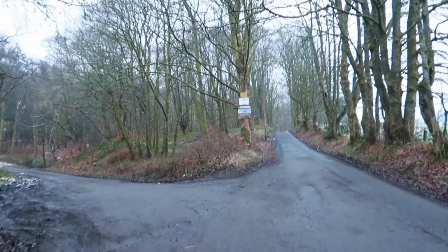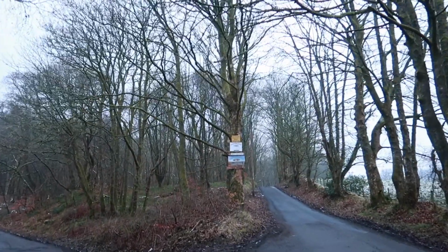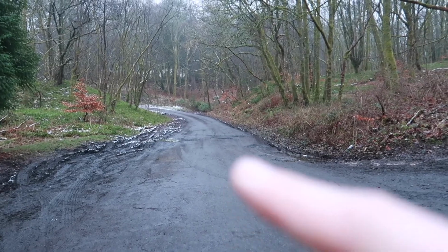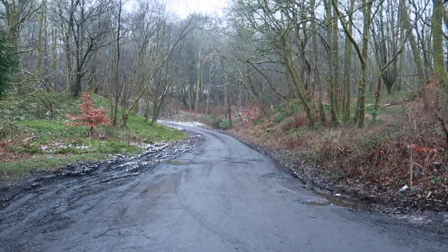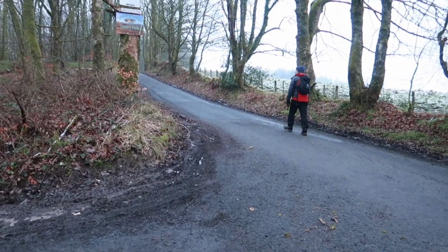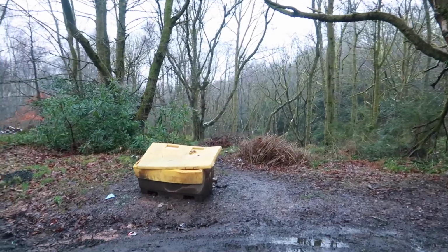So just at this tree here with all the signposts on it, if you just look down here there's a wee path that takes you down by the water. And you can walk down that and then come up the other side and join back onto this path that we're on now.